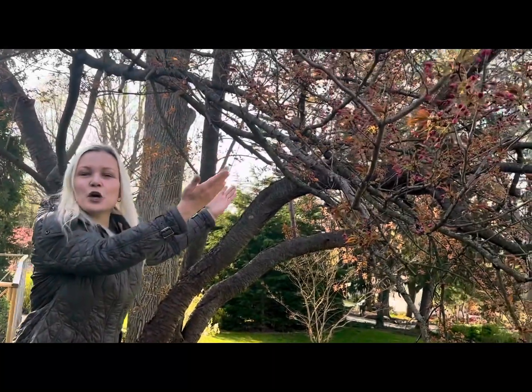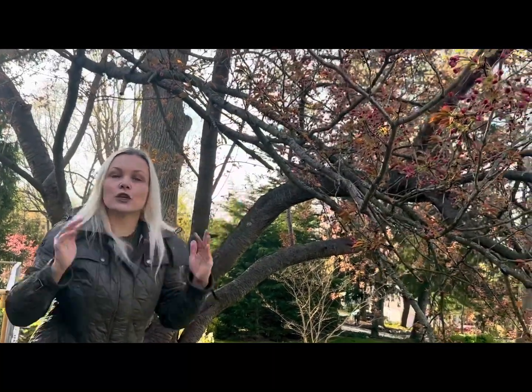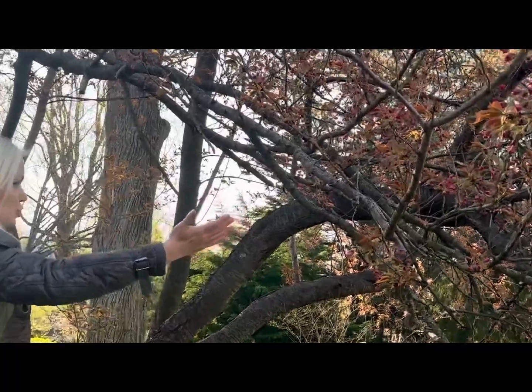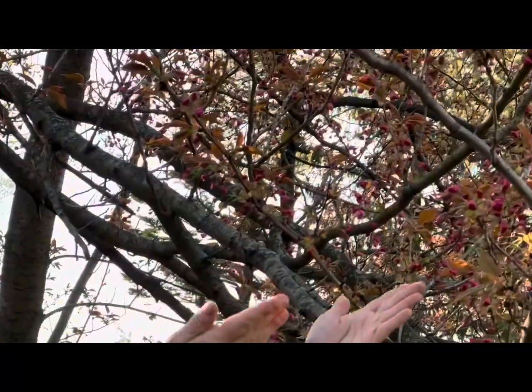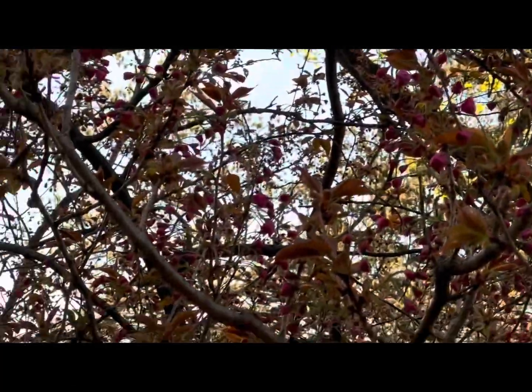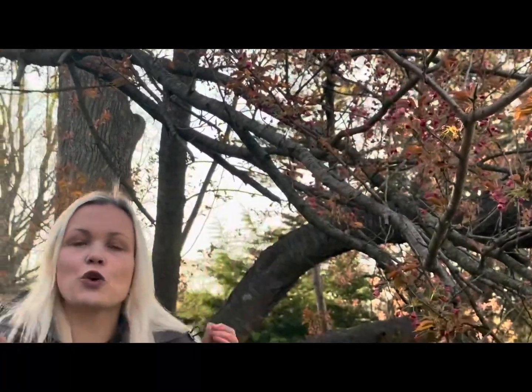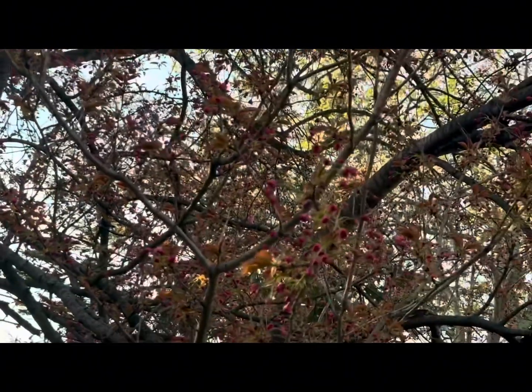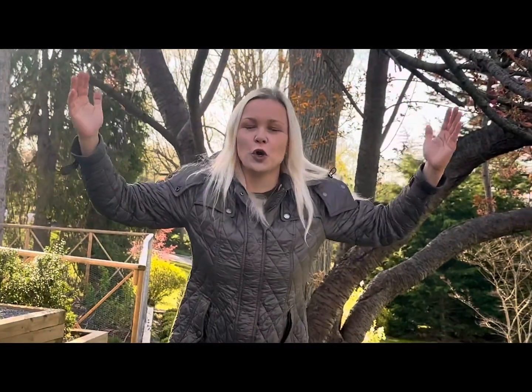Look at this beautiful 60-year-old Japanese cherry blossom tree. It is huge. And every single branch is covered in these beautiful pink colored flower buds. It's going to bloom within the next few short days. And when the entire tree blooms, you could see it for miles away. It looks like a huge, bright pink cotton candy.